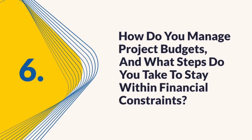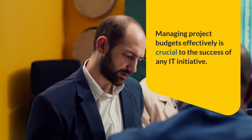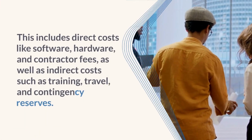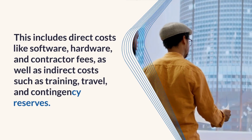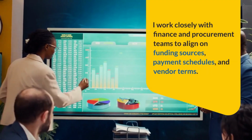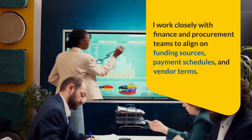6. How do you manage project budgets, and what steps do you take to stay within financial constraints? Managing project budgets effectively is crucial to the success of any IT initiative. I start by creating a detailed cost estimate during the planning phase. This includes direct costs like software, hardware, and contractor fees, as well as indirect costs such as training, travel, and contingency reserves. I work closely with finance and procurement teams to align on funding sources, payment schedules, and vendor terms.